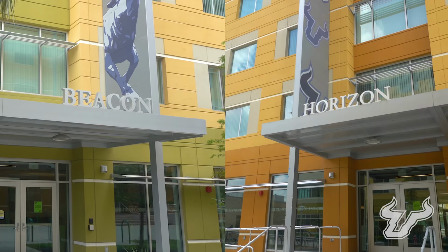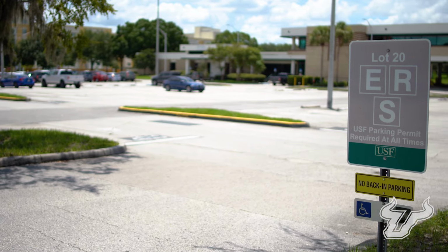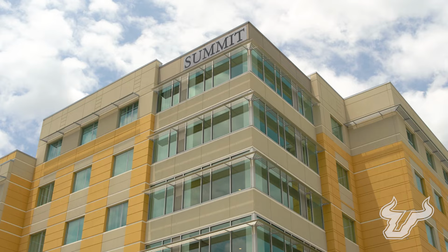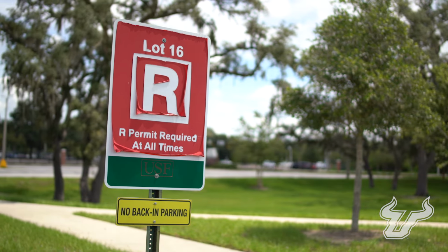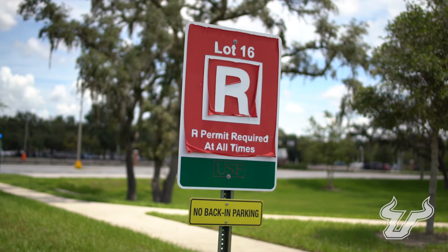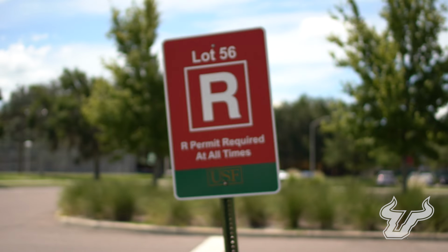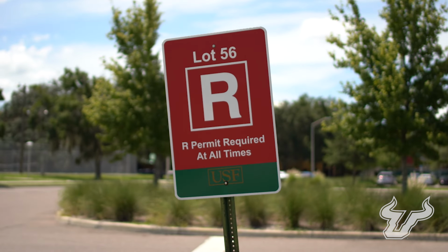You've just completed your check-in over at the Marshall Student Center, and now you've arrived as a village resident. If you are moving into Beacon and Horizon, you will be in lot 20, which will be straight up the sidewalk here on the other side of Palm Drive. If you are in Summit, you will be directly to my left, which would be lot 16. And if you're living in Endeavor and Pinnacle, you'll be right here in lot 56. We will have bull haul stations in all lots to help you.